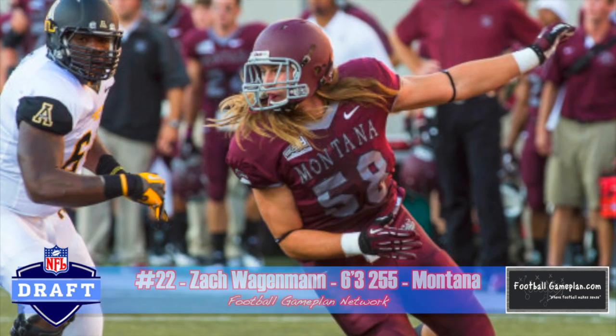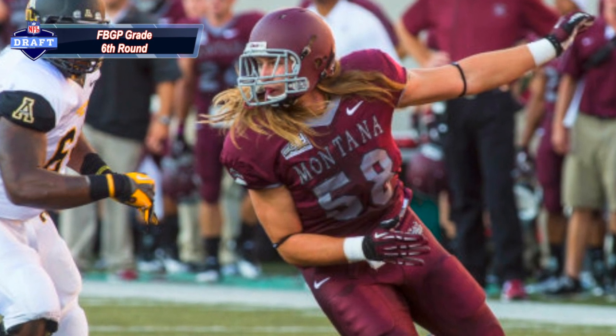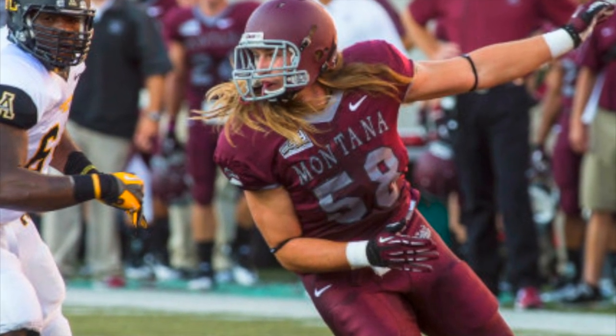So I think situationally he can be utilized in that area, but he probably will start off on special teams and make his hay that way.